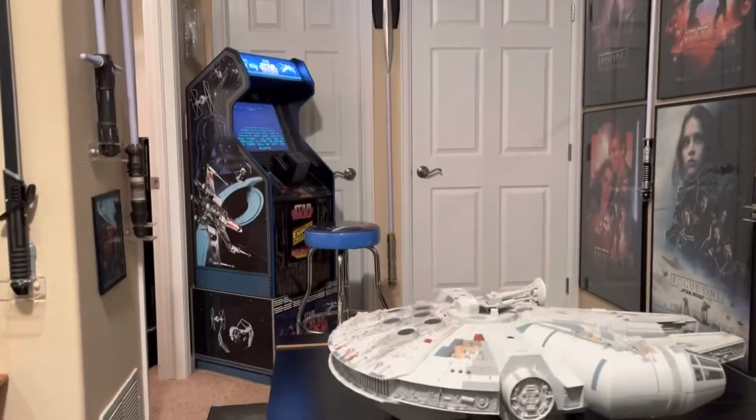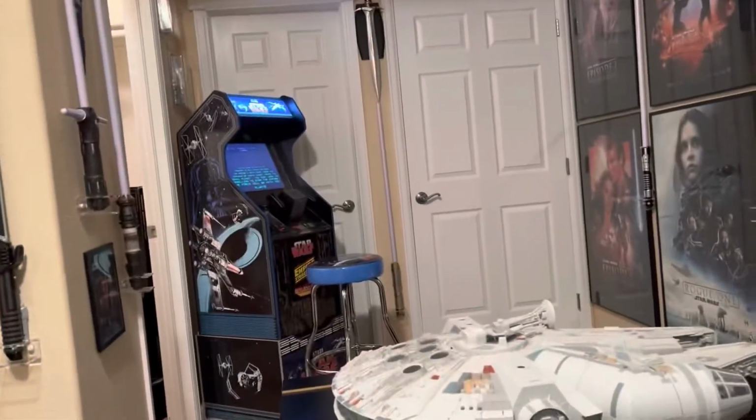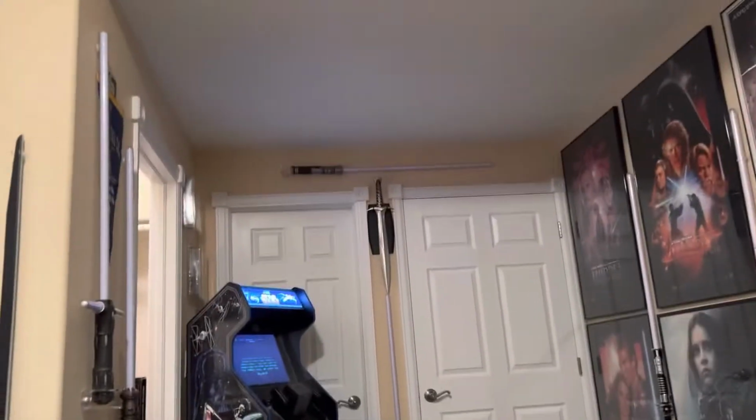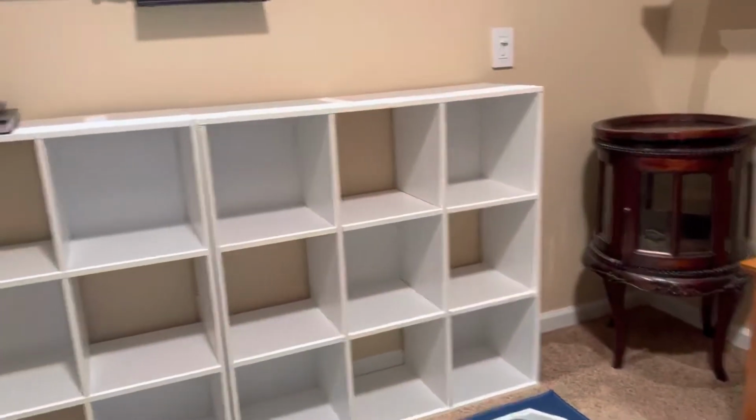I also have the saber sheaths that you get from Galaxy's Edge. I bought a premium one, and I got the two that came with my two sabers, so I can move those. That'll be easy.